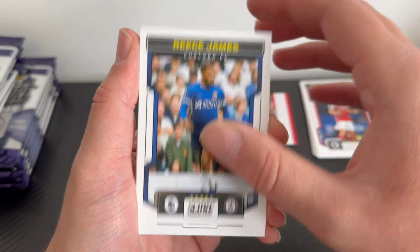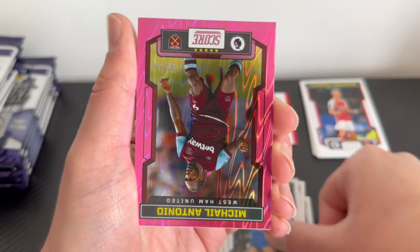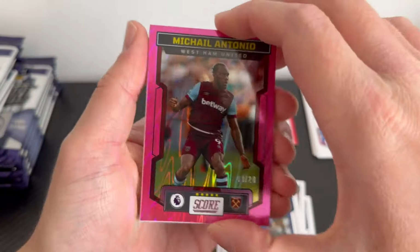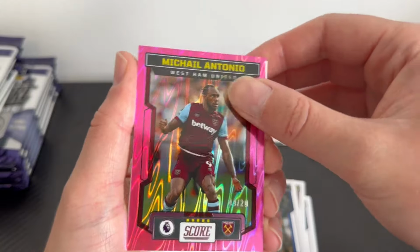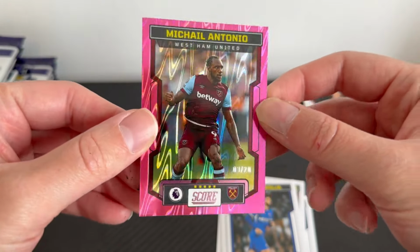So, next pack up, we've got Reece James, James Ward-Prowse, Estupiñan, Armando Broja. Oh, first number of the day. There we go. Number 3 of 20. And again, these parallels look nicer than years gone by. We have a nice 3 of 20.